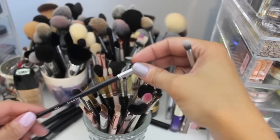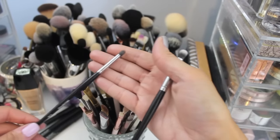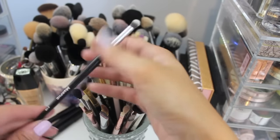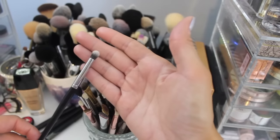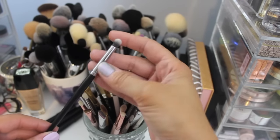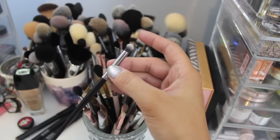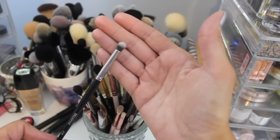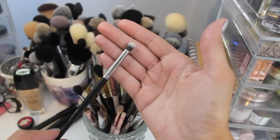I'm taking two pencil brushes, so I'm taking my E36 from Morphe, which is what I always use for my lower lash line, but I'm also gonna take this Morphe E18. This one's a little bit bigger, and I like this for the outer part of my lid. If I just wanna deepen things up, this is the perfect little brush for that.